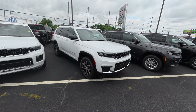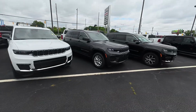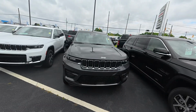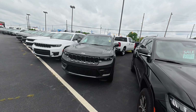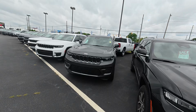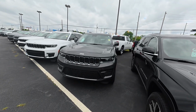Just to start back where we started, as a recap, you've got your Laredo, which is where it starts. You've got the option for the Altitude, which gives you remote start, power lift gate, heated seats with leather, with a suede trim, but no fog lamps.